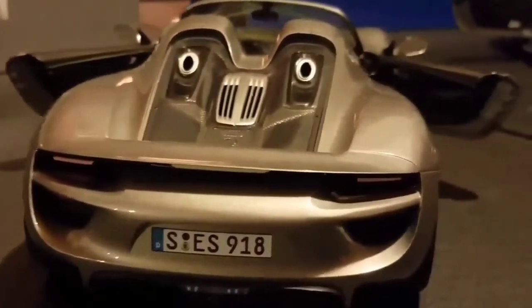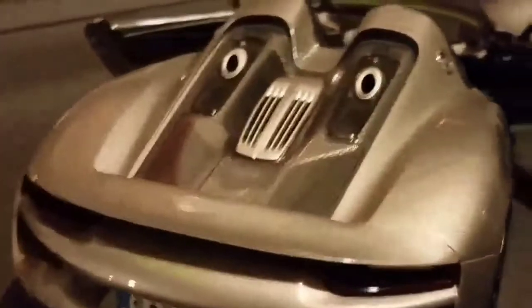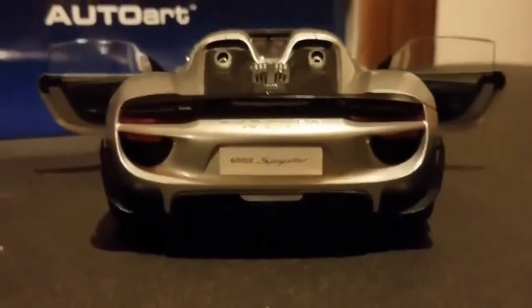Wow. But that was one of the reasons that AUTOart took such a long time to release their 918, because AUTOart wanted to have an opening engine bay. Porsche said no. Of course, Porsche always gets its way. Yeah. And as they did here, right? As they did in this particular instance, no surprise.